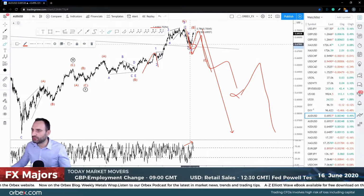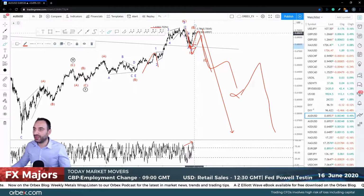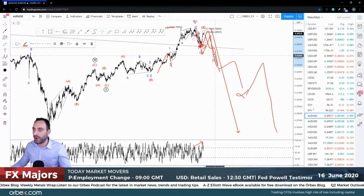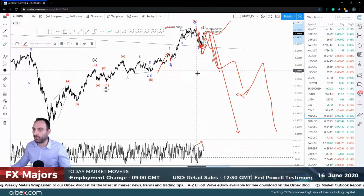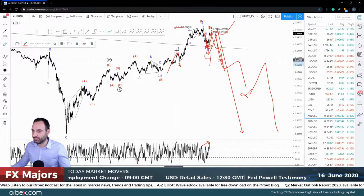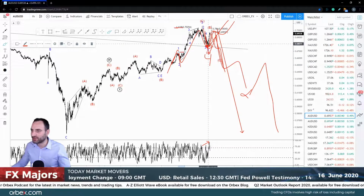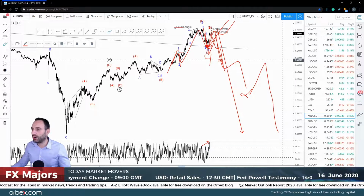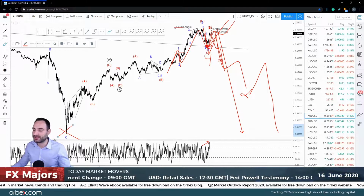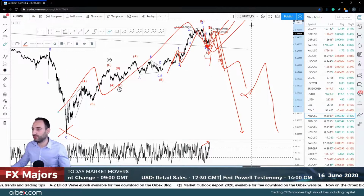But what really worries me is this retest of the trend line. We really need to break below that trend line to consider this scenario. Otherwise, most likely we're going to move higher, which means this is wave 4. For 1, 2, 3, 4, we're going to move higher, because we still haven't seen an interaction between waves 1 and 4. That also means we ended this decline down here, and most likely this is going to be 1, 2, 3, 4, and 5 as well.